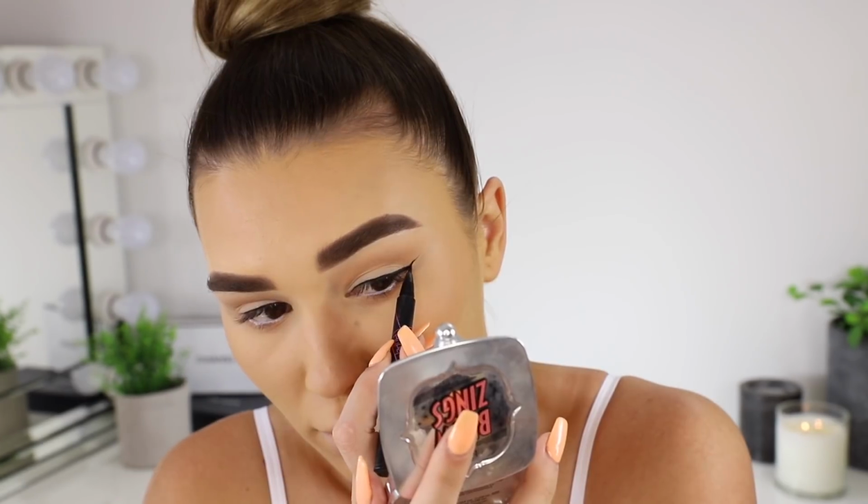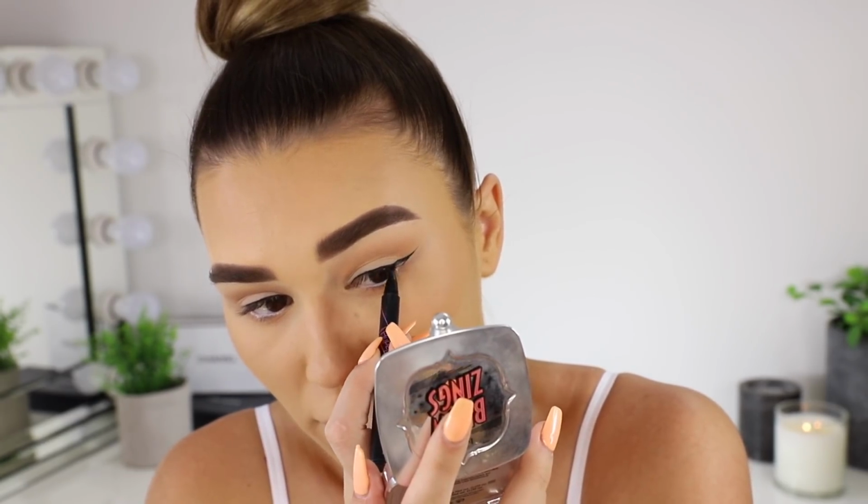Okay, it's legit been 20 minutes and I've somewhat created two uneven wings. If you've never seen uneven wings before, now you have. I'm never going to have perfect wings.